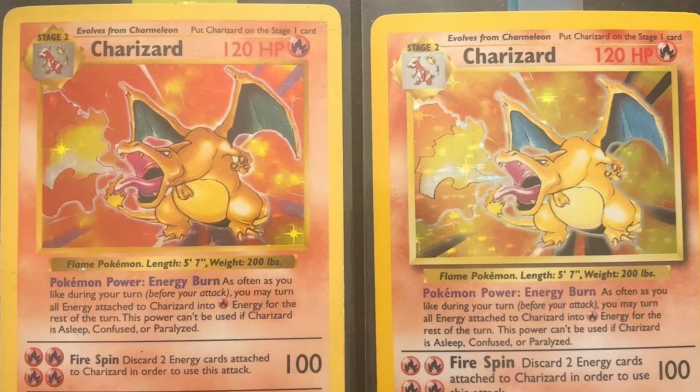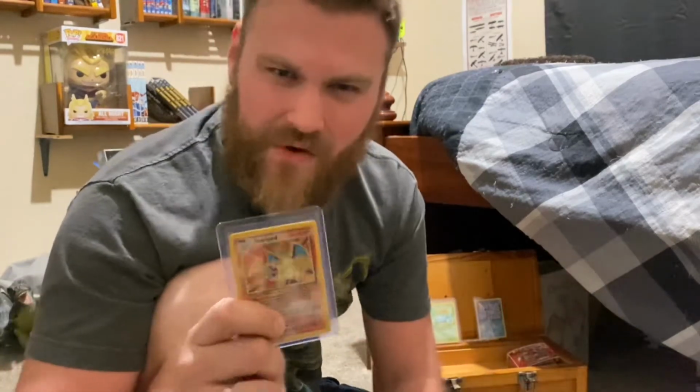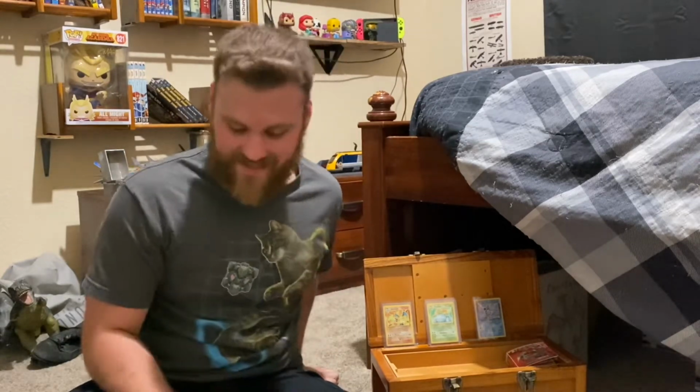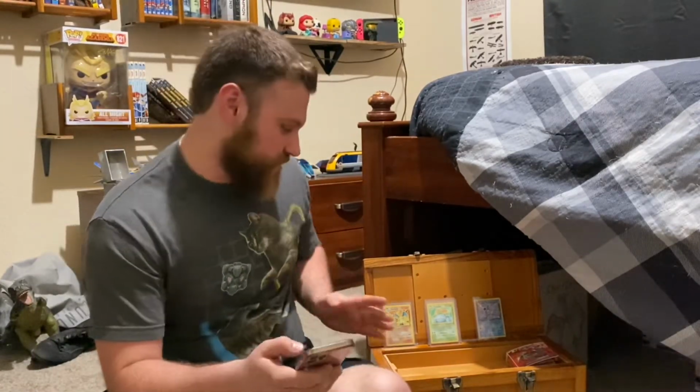Besides that, the base sets that have been selling for hundreds of thousands, and the ones I have that sell for a lot, but not as much, the only difference between the two is that shadow. Isn't that crazy? I love collecting, as you can clearly see by my room, but I don't think I would ever pay hundreds of thousands of dollars for a card that I could get for a lot cheaper just because there isn't a shadow there. But I digress.